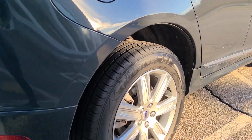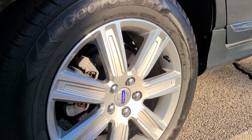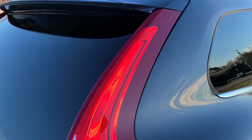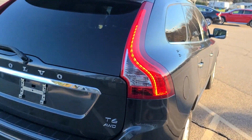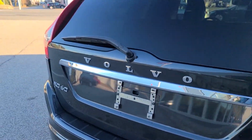As you can see, those wheels are looking really nice. 18-inch wheels, no curb rash here. Moving around the back, love the taillight design on these Volvos. Taillights can be turned on if you're looking for the vehicle in a parking lot using a button on the key. One tap turns them on. Really helpful at night if you're looking for the car in a big parking lot, can't remember where you put it.